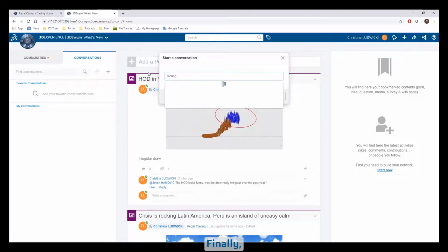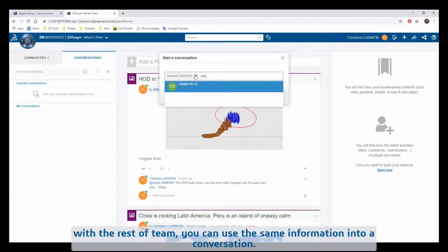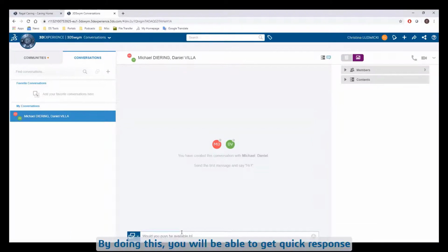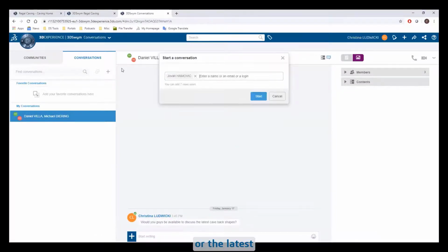Finally, to facilitate your interaction with the rest of the team, you can use the same information into a conversation. By doing this, you will be able to get quick response and reduce the time to react in case the data used is not correct or the latest.